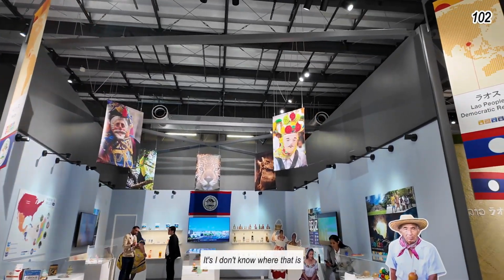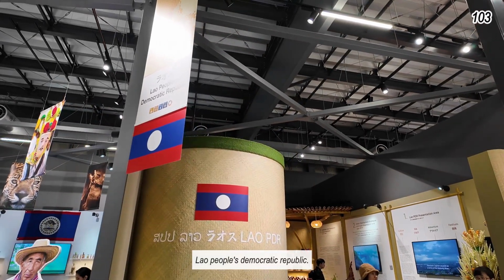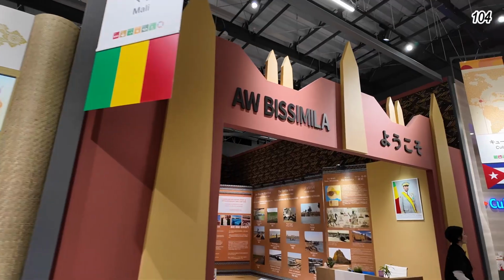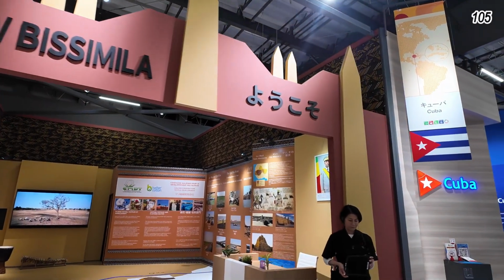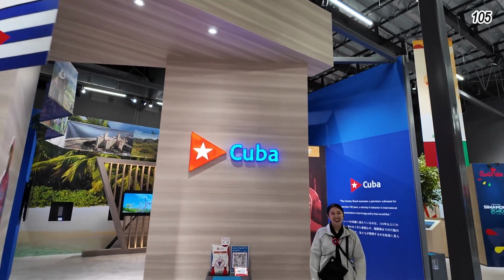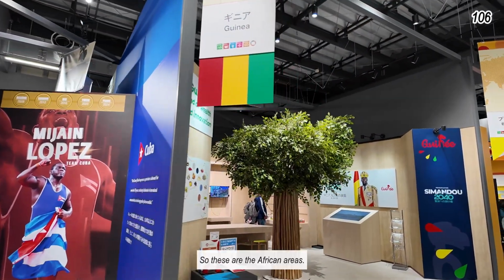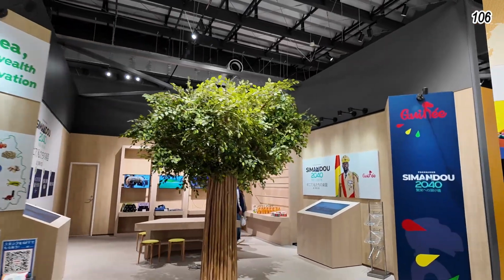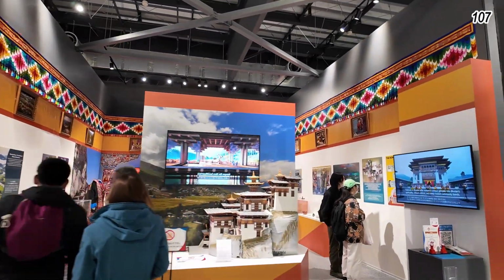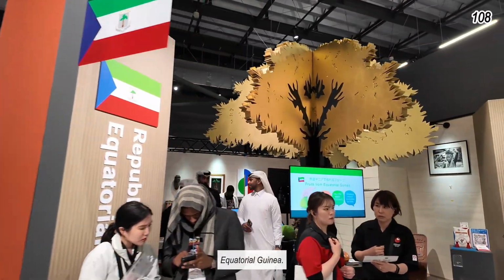Okay, now in the actually the Commons Pavilion, and then this is like the final area to explore for the pavilion. Okay, just look through it, and it's Belarus. I don't know where that is. It's Lao People's Democratic Republic, and then Mali from Africa. And it's Cuba. Oh, it's Guinea. So these are like African areas. And then it's in Asia, Bhutan. And Equatorial Guinea.